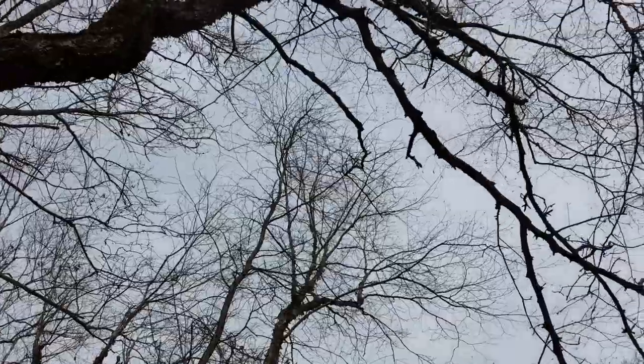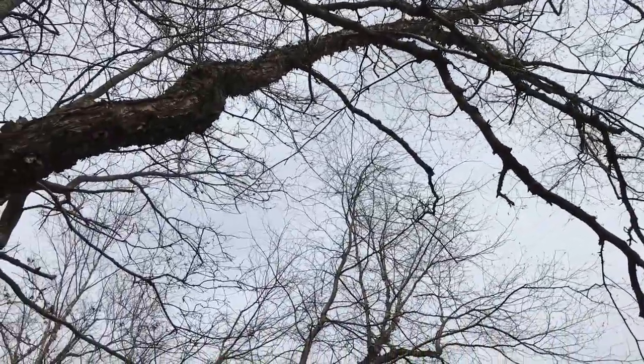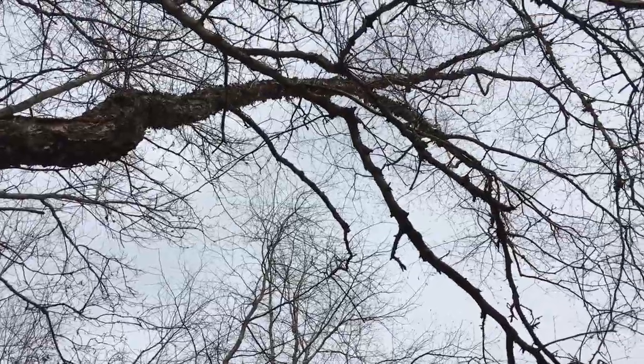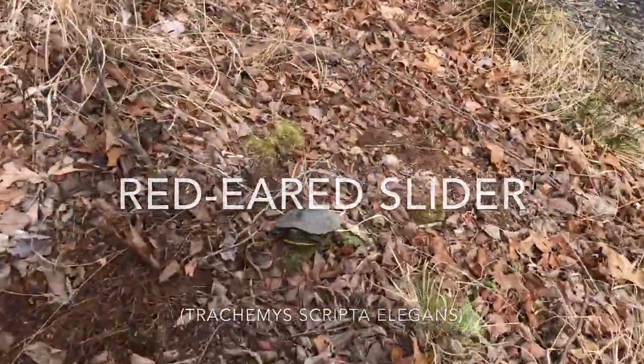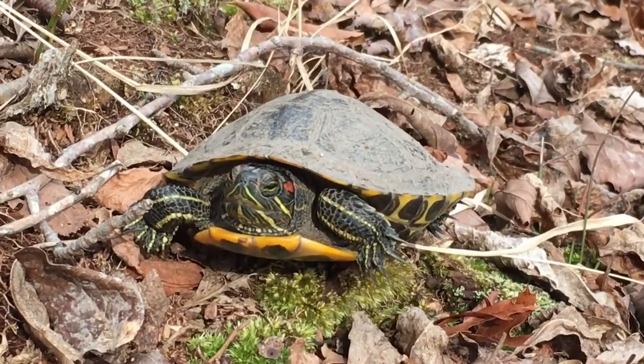So yeah, like I said before, it's a nice early spring 60 degree day, and it's overcast, so it's good usually for reptiles. And I was looking along the shore of this pond, hoping I'd see a turtle. And there's a little juvenile red-eared slider. Really pretty, dude.